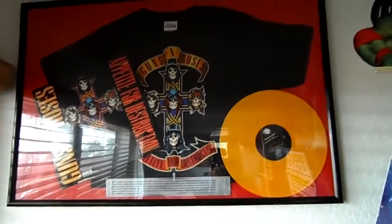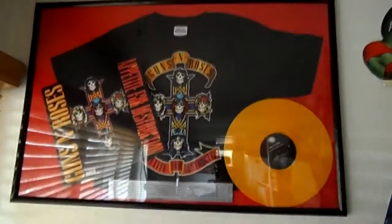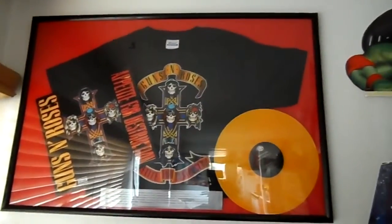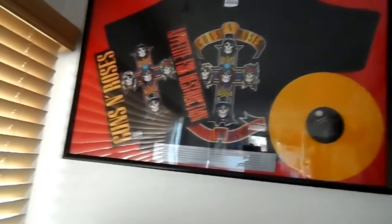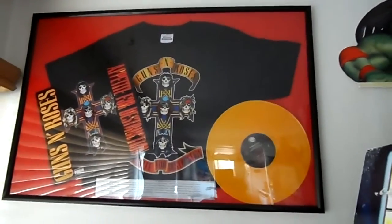Here, see if we get rid of some of this reflection. It's just something we made with Guns N' Roses. It was a package that came with the album, the t-shirt. We just decided to frame it. Looks good.